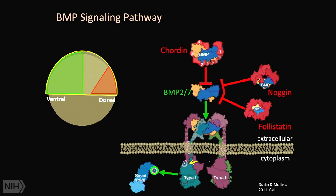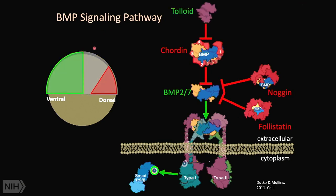The ligand is regulated extracellularly by BMP antagonists Chordin, Noggin, and Follistatin, which can specifically bind the BMP ligand and prevent it from binding the receptor complex. And then Chordin is negatively regulated by a metalloprotease called Tolloid. There's another homolog called BMP1A, and I'll be telling you much more about that in a few minutes. These metalloproteases specifically recognize and cleave Chordin, and Chordin then releases the BMP to activate signaling. So these are negative regulators of the BMP antagonist Chordin.